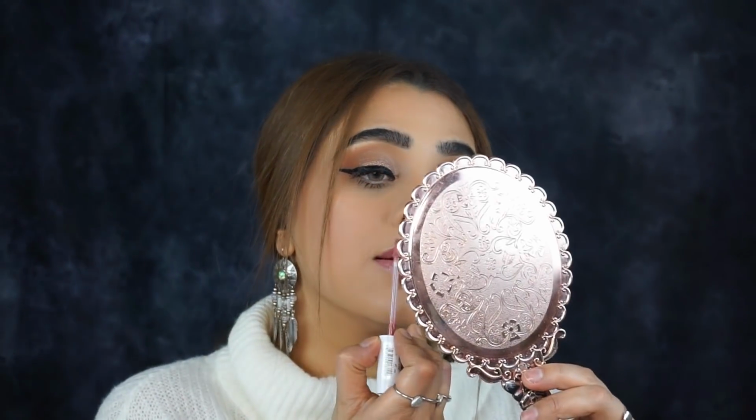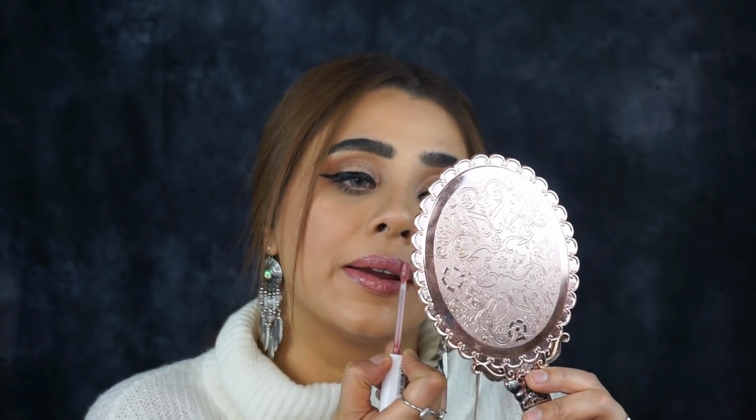So this is just one layer, and this is 2 layers. And as I said, this one is called That's Big. So beautiful. I'm just loving, not only loving, I'm literally obsessed over these lip glosses.